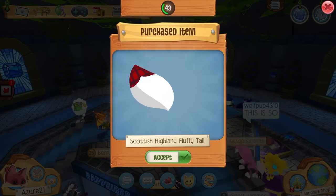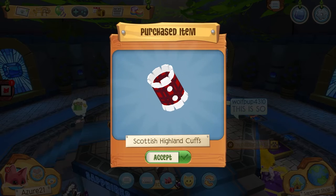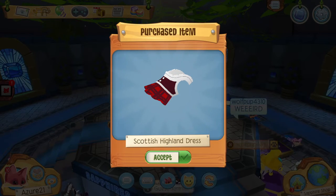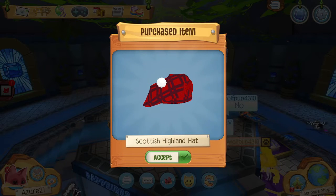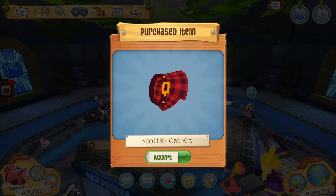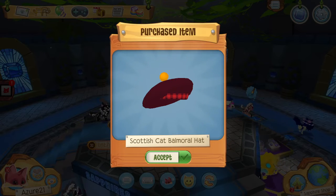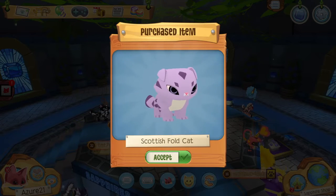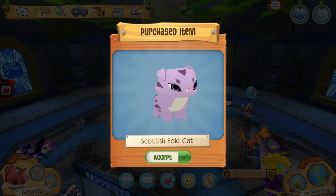So first we get the Scottish Highland Fluffy Tail. Looks like the member's fluffy tail. Next is the Scottish Highland cuffs that look pawsome. It will help a lot with my look. Next is a Scottish Highland dress, Scottish Highland necklace, Scottish Highland hat, Scottish cat tail, Scottish cat cuffs, Scottish cat kilt, Scottish cat bagpipe pendant, Scottish cat balmoral hat, and last but not least, the one and only Scottish Fold cat. I have to say, this furry friend is so cute.